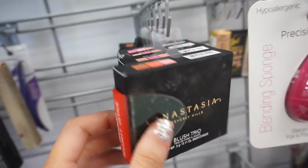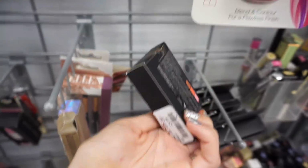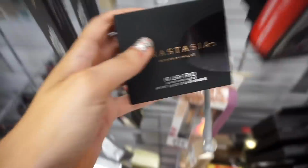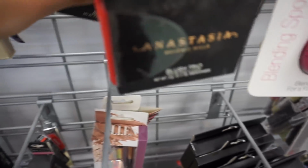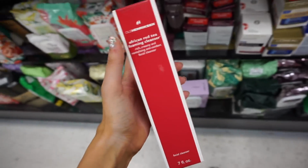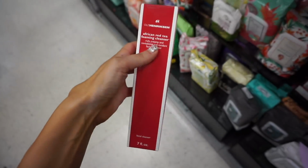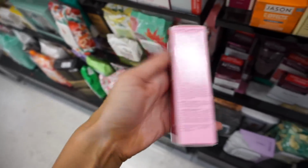Okay, you guys, I found tons of the blush trios from Anastasia. They have Cocktail Party. This is $9.99, and then they also have a ton of the Pool Party shades, and this one, they have Pink Passion, also $9.99. So they have all of the blush palettes, basically. This is so cool. I found an Ole Henriksen African Red Tea Foaming Cleanser. It looks real big size, 7 fluid ounces, and this is $9.99. They also have this Ole Henriksen Empower Hydrating Hand Cream, and this is only $4.99.